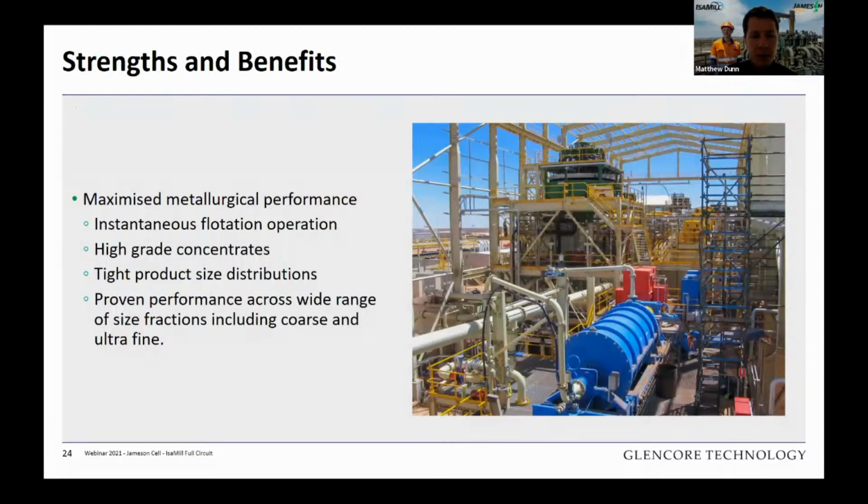We also see maximised metallurgical performance. So the Jamison cell flotation is an instantaneous flotation operation, which is extremely advantageous to minimise things like surface chemistry and oxidation occurring. We produce a high concentrate grade, so we remove a lot of gangue material, which not only makes the concentrate grade higher and more valuable, but can also reduce transport costs associated with that material. We produce a tight product size distribution out of the IsaMill as a result of the internal classification rotor. And we have a proven performance across a wide range of size fractions, including coarse and ultrafines.